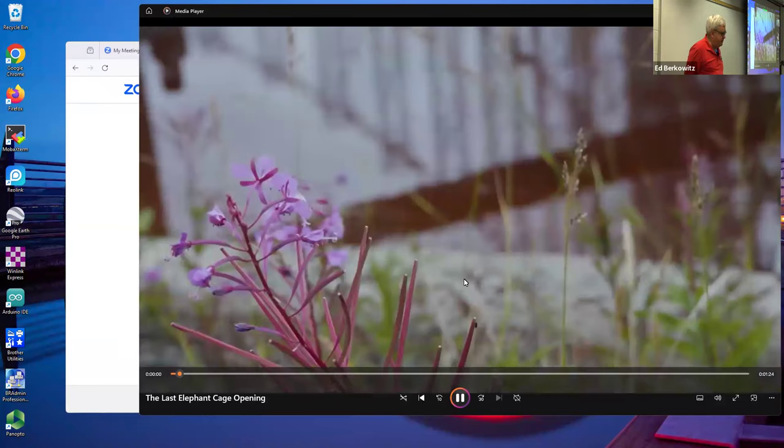So I'm going to start off with a little snippet from the National Security Agency video titled The Last Elephant Cage. And I like it because it offers drone shots from inside and around this huge antenna.